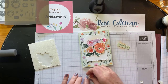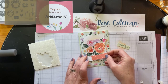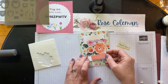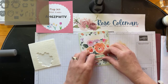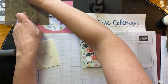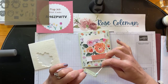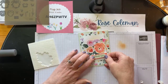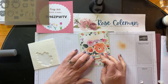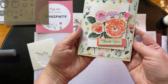Okay, so this is going to go on an angle like this. You could put it straight if you wanted to, but I kind of like it angled. And then I'm going to put the thank you on top. And let's grab that little bit of glue that I'm using up here. No wastage. Okay, so the thank you is going to go here. And now, okay, so this is what it looks like right now.